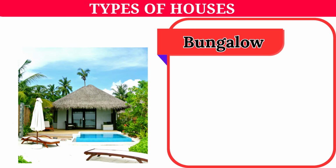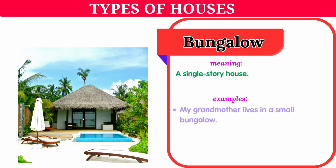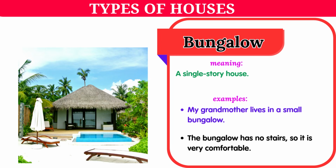Bungalow. A single-story house. My grandmother lives in a small bungalow. The bungalow has no stairs, so it is very comfortable.